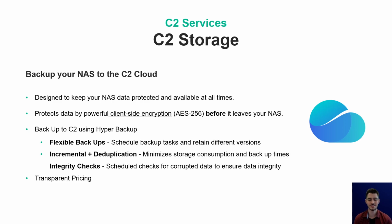C2 storage is a transparent cloud storage solution that is specifically designed to keep your NAS data protected and available at all times. So whether you need to back up your data for business continuity, compliance, or personal reasons, C2 storage adds an extra layer of security by creating an externalized copy of your data. One of the key features of C2 storage is the use of powerful client-side encryption, AES 256, to protect your data before it leaves your NAS. And this ensures that your data remains private and secure even while it's being transferred and stored in the cloud.